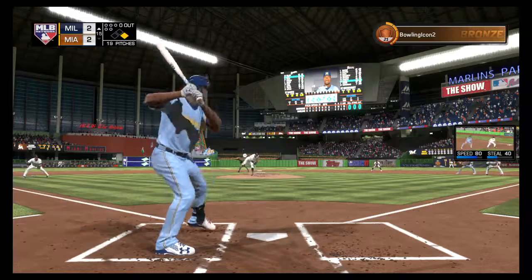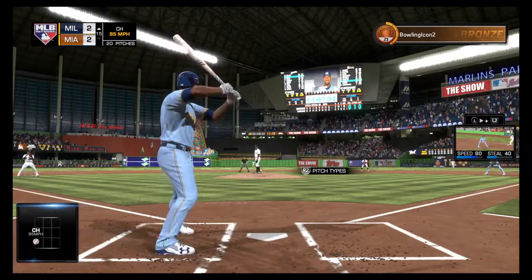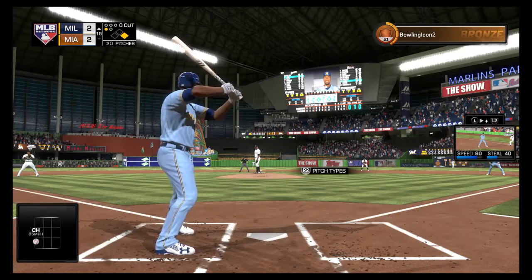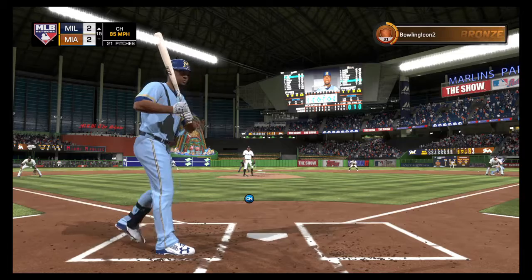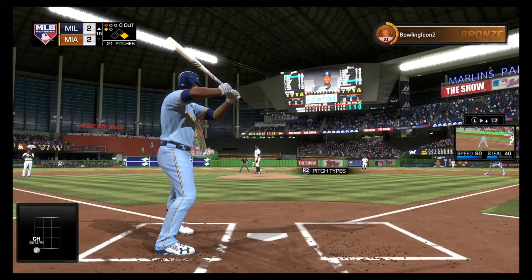Here's the first pitch. Checks his swing, but this pitch is right there for strike one. This is the situation where there's a lot of pressure on the infielders if the ball's put in play on the ground. Both the guy at first and at the plate are burners, so the double play is going to be tough. Even getting one out could be a challenge.